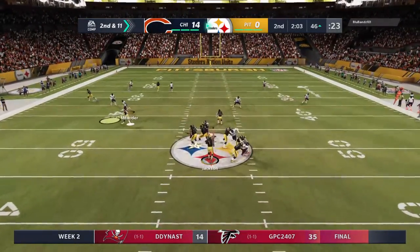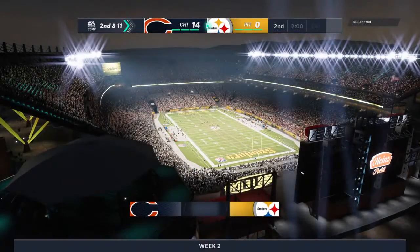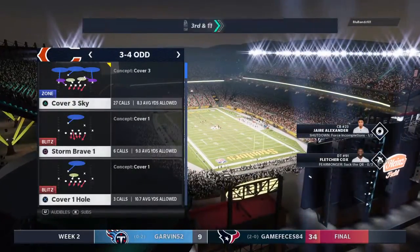On 2nd and 11 now. Jackson slings this deep for McLaurin. 2 minutes to play, first half. It's 14-0.